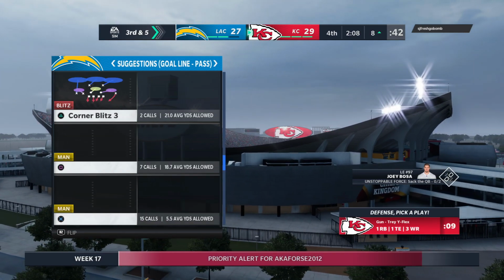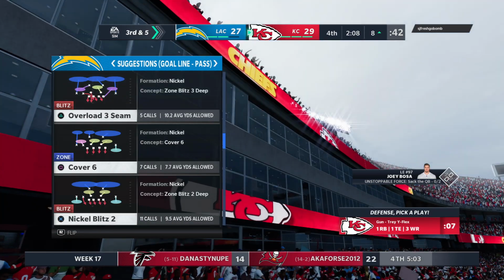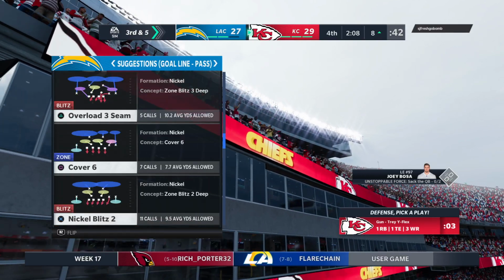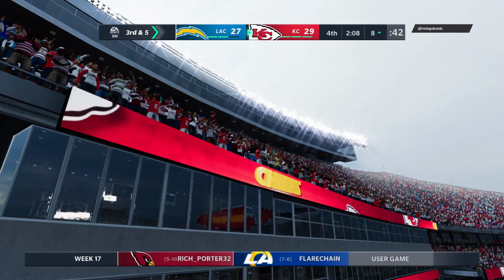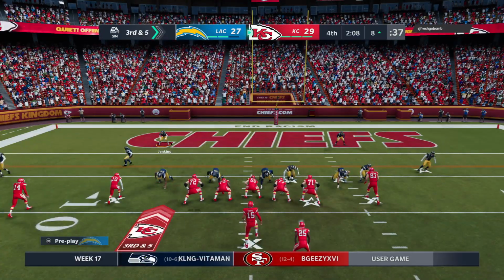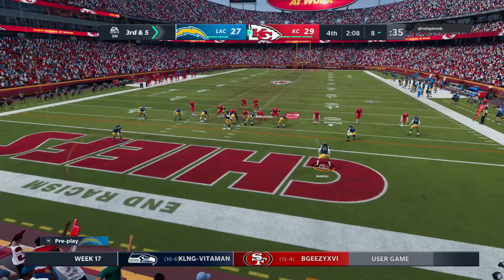And frankly, to me, I want the ball down the stretch. Get the first down, keep it in the hands of my offense. I don't want to turn it over to them and rely on my D. The Chiefs on 3rd down, 3 for 7 so far in this game. This will be 3rd and 5.